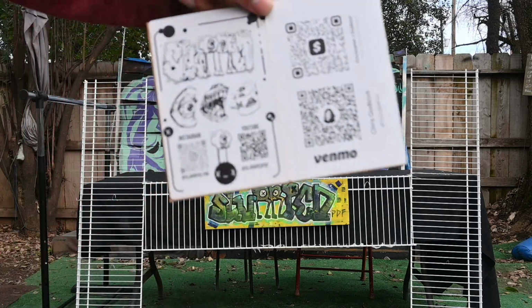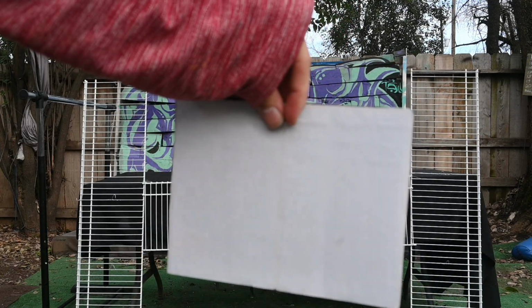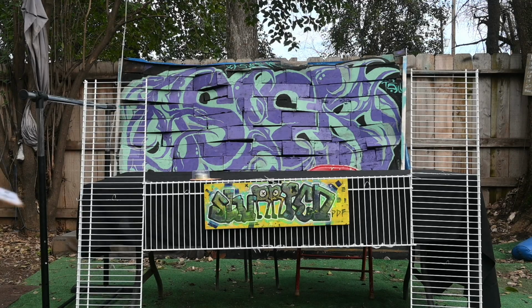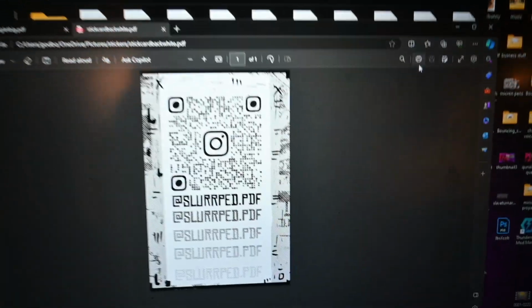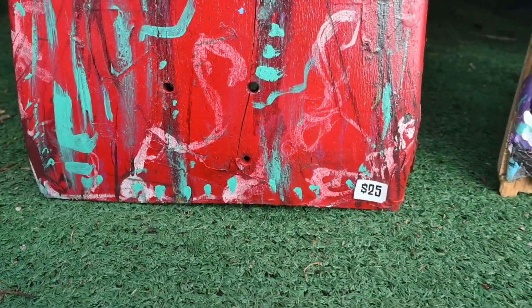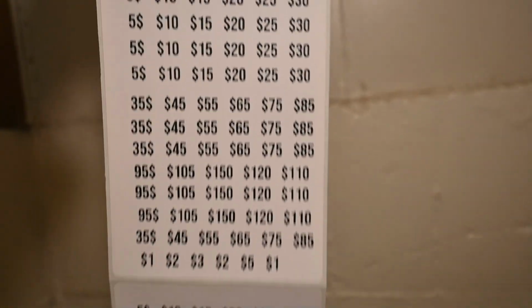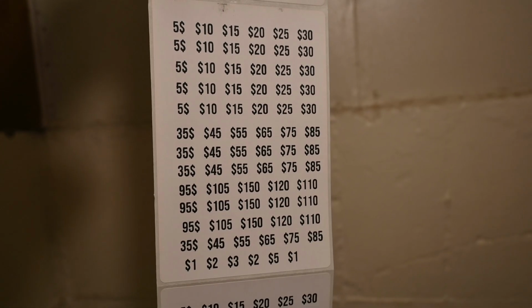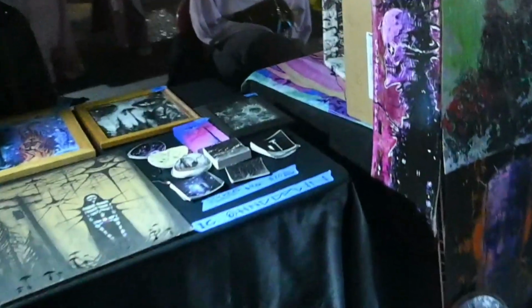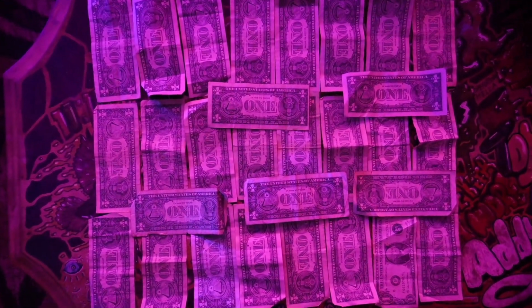Also, print out all your Cash App, Venmo, and like social media QR codes. That's going to make everything a lot easier if they want to find you on those stuff. So that's a good way to reduce a lot of the friction. Another thing that helps is just having a price tag on all of your products. That way they don't have to ask you how much something costs. For me, I have a sticker sheet with all the prices and I just cut those out and stick those on. But you can also use masking tape and Sharpie. You want to make the process of them giving you money as easy as possible.